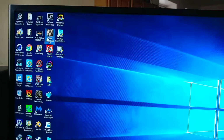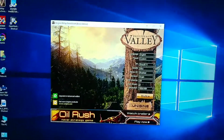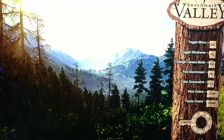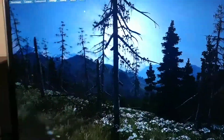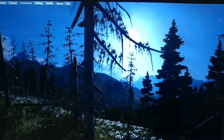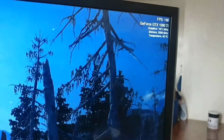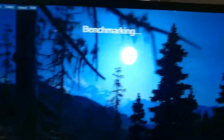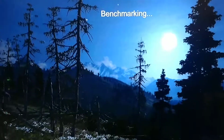There we are, Valley. Go ahead and run this. Get this going. All right, here we are. I'm trying to hold the phone and do all this at the same time here. Yes, I've got a GTX 1080 Ti NVIDIA card and a 5960X Intel processor.